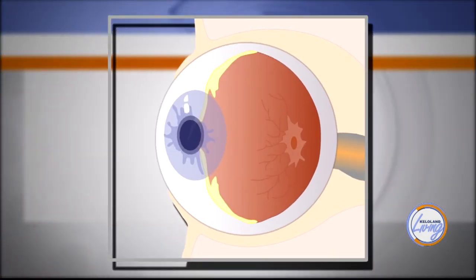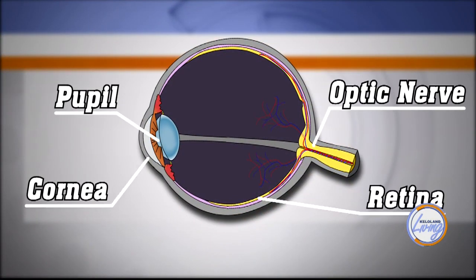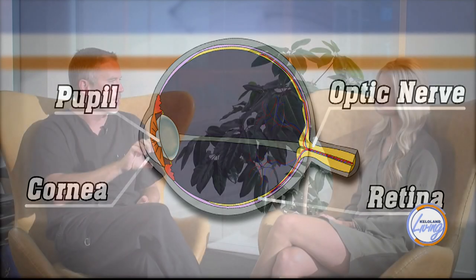What is glaucoma? Yeah, so glaucoma historically has been kind of a nebulous disease. It's a disease of the optic nerve. The optic nerve connects the eye to the brain. So the optics of the eye focuses light on the retina. The optic nerve carries it to the brain, which processes it and creates an image. So think of it as the cable that transfers images from the eye to the brain.